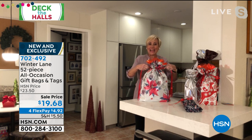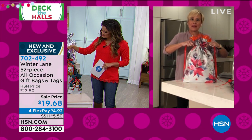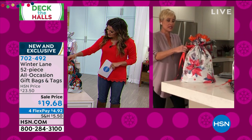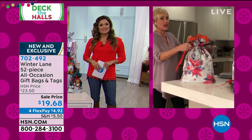Twenty seconds. And I really love the drawstring because not only is it easy and it's no peek, no spill, but I like that you have the ribbons coming on either side because you can tie two bows, you can tie one in the front, you can tie one over on the side, like I did with the Santa earlier. It really gives you a lot of versatility.